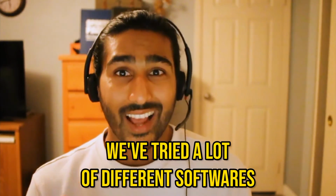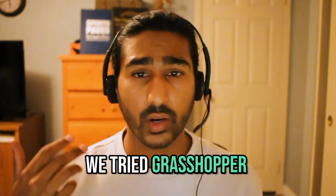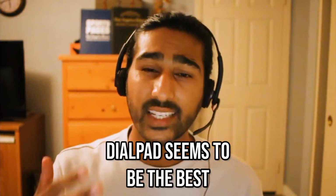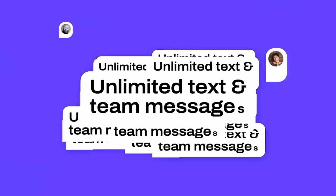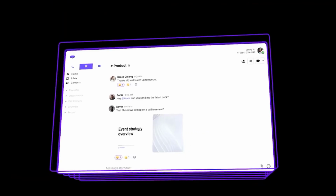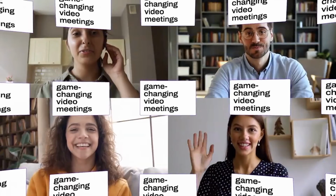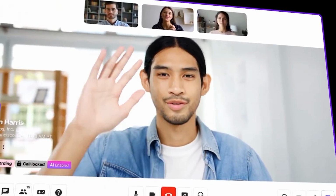We've tried a lot of different softwares before. We tried RingCentral, we tried Line2, we tried Grasshopper. I think a lot of different software systems. DialPad seems to be the best because it allows you to actually have group text with people, and has a really easy to use interface as well. So we just like DialPad a lot. My corporate locations, as well as all of our franchisees, are currently using DialPad for the software system as well.